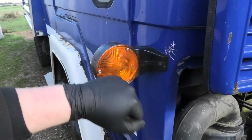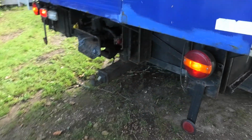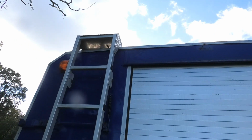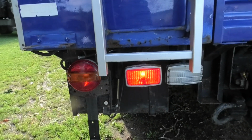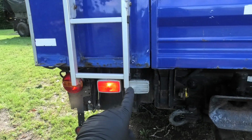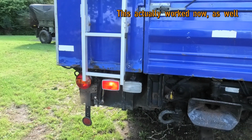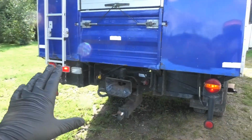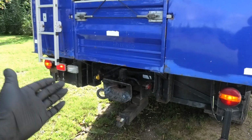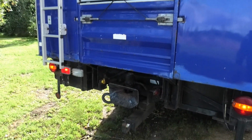But we're missing an indicator over here. And back here we got taillight and indicator. Indicator, indicator, taillight and indicator. Even the rear fog light is working. There is also a backup light, but that doesn't work. I already knew that. I'm not too concerned with the lighting back here right now because I might have to change it, or at least change the mounts and stuff when I go to rebuild this rear end.